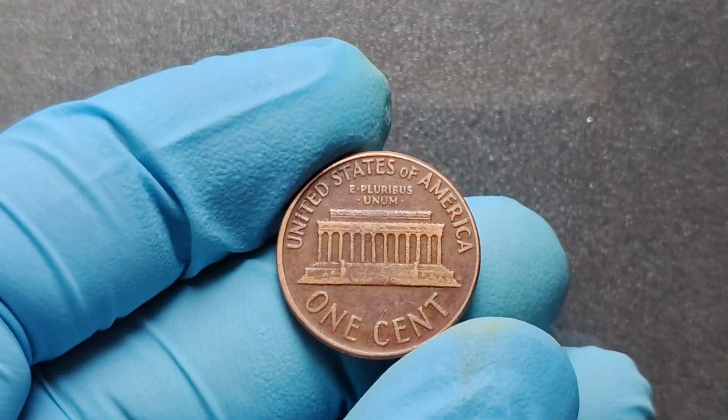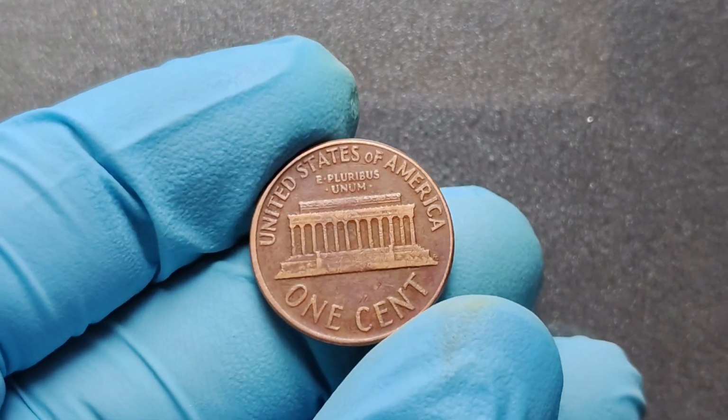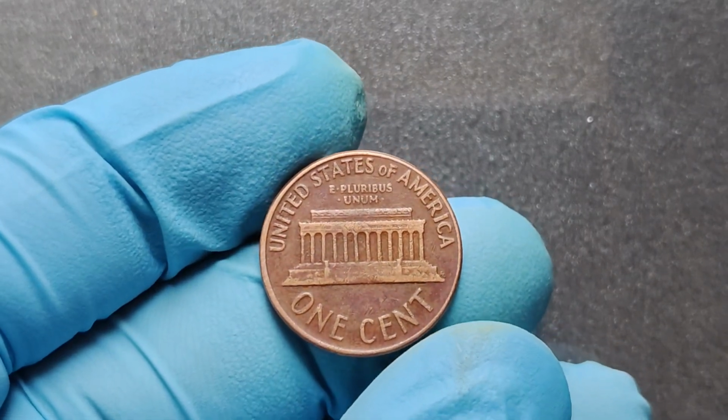If your penny looks like it just came fresh from the bank with no scratches, discoloration, or wear, it's worth getting checked by a professional.